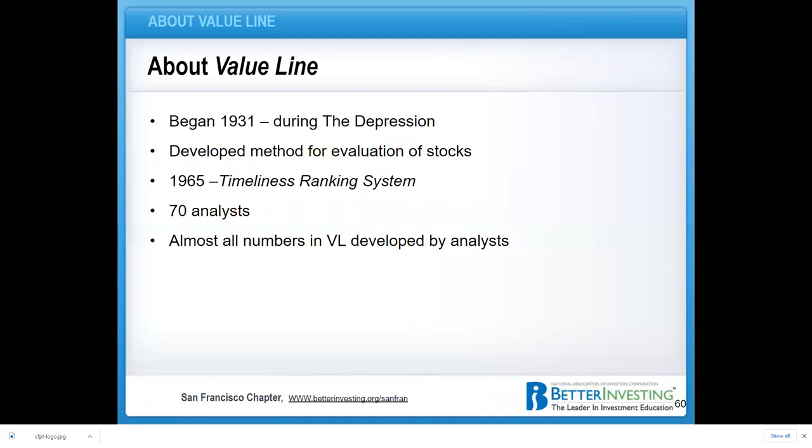Value Line developed a method of evaluating stocks, and they don't take any money from any company. In 1965, they developed a timeliness ranking system. They hire about 70 analysts, and all the numbers in Value Line are developed by the analysts.